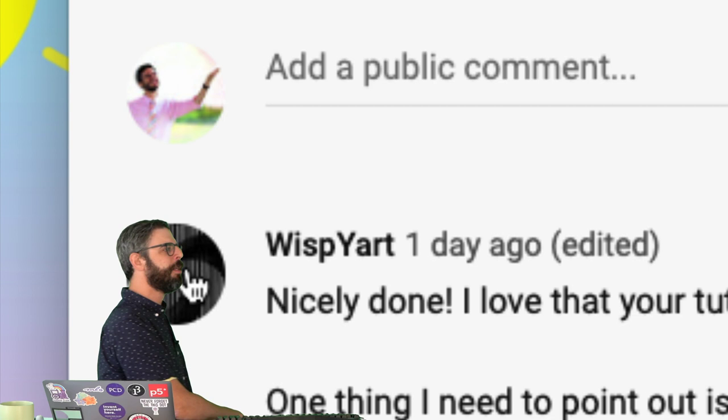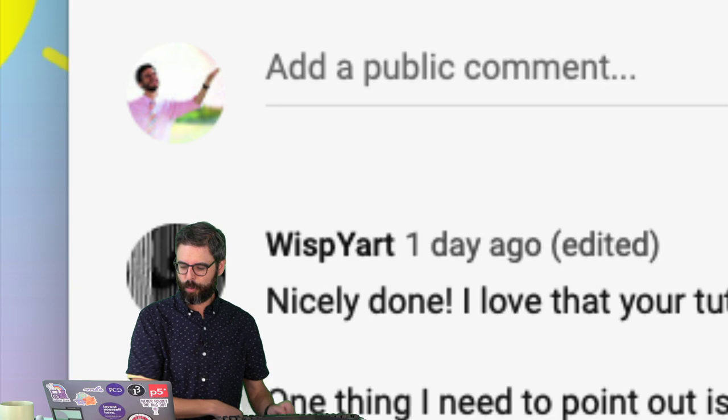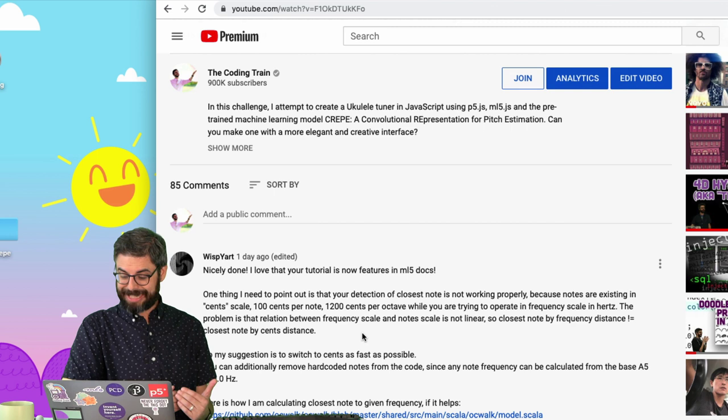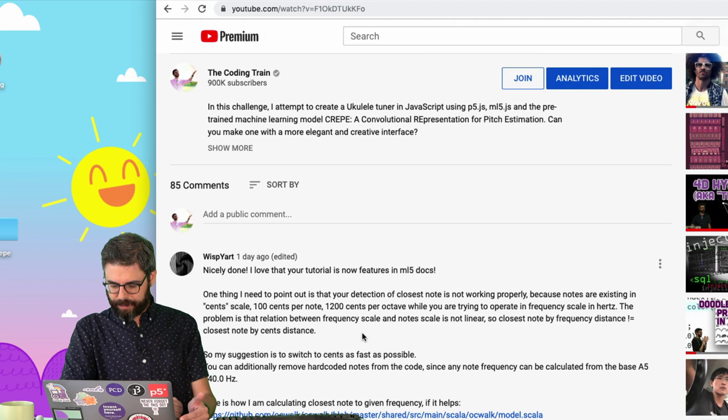WispYart writes, one thing that I need to point out is that your detection of closest note is not working properly because notes exist in a cents scale, 100 cents per note, 1200 cents per octave, while you are trying to operate in frequency scale, hertz. The problem is that the relation between frequency scale and note scale is not linear, so closest note by frequency does not equal closest note by cents distance.